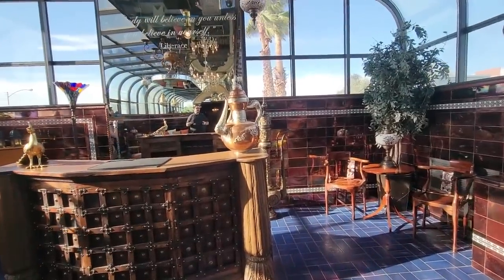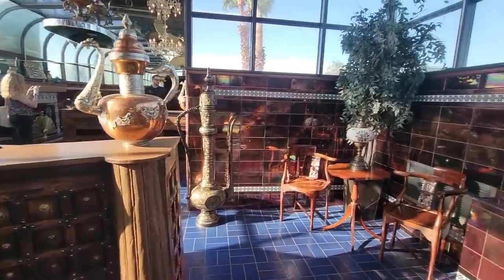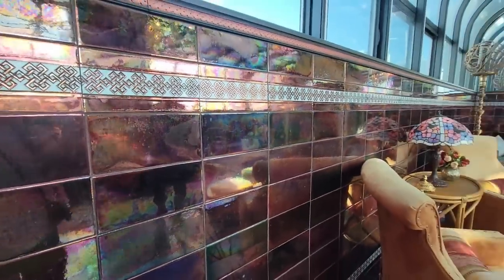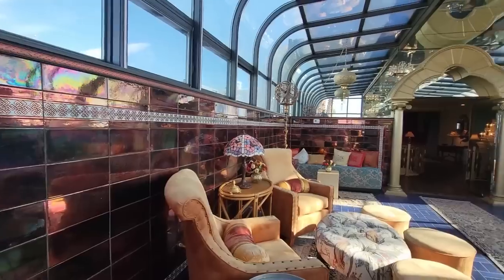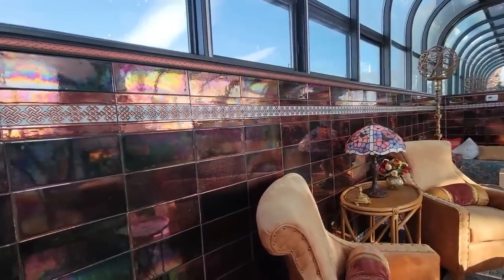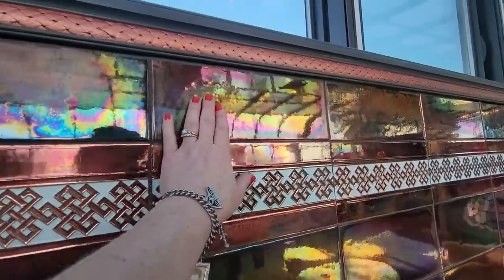One thing that really puts this room together are the copper tiles on the wall. If you look at all of them, you notice that the patina is a little bit different on each one, and that's because the sun hits every tile a little bit differently. So they all have a different glare to them, but it all still blends together. It's like carnival glass.